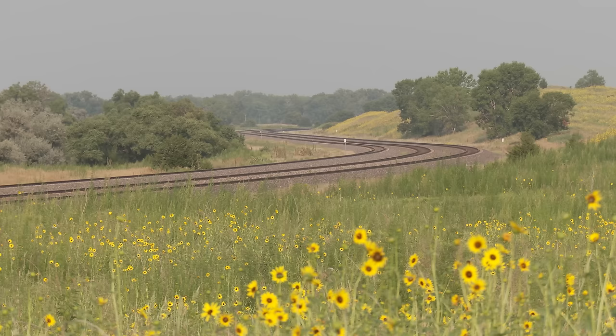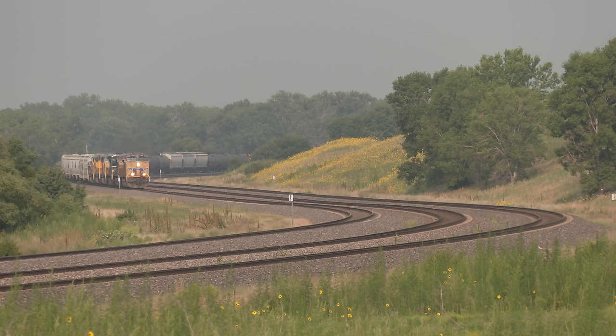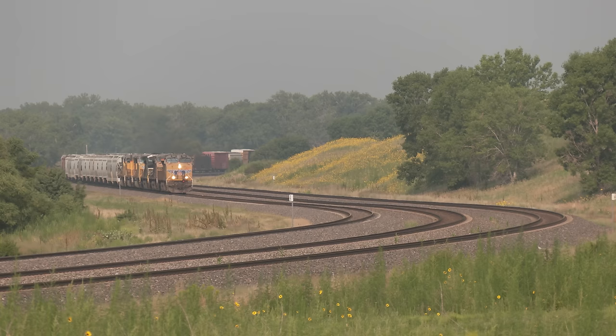This view of the curve is right off the shoulder of U.S. 30. UP 7942 leads a mixed manifest east on Main 3. There are cattle grazing in the area, and we hear a cow bawling for her calf as the train approaches.